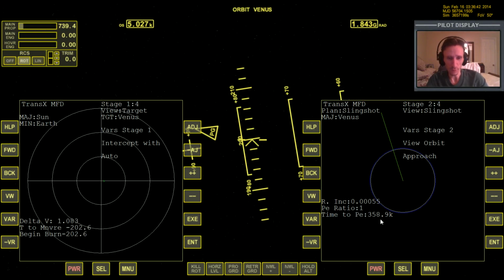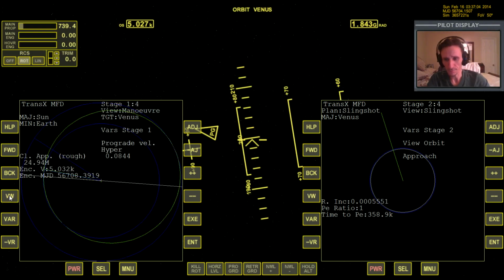Because unfortunately, once we complete the sling and come out the other side, we're going to have our largest mid-course correction for the whole flight. But again, the more accurate this sling is, then the less of a mid-course correction we'll have when we come out the other side. At least that's the way it seems. Okay, maneuver mode off.